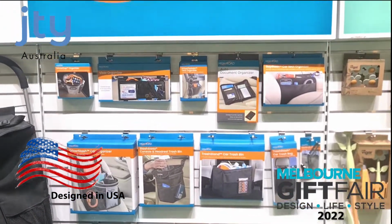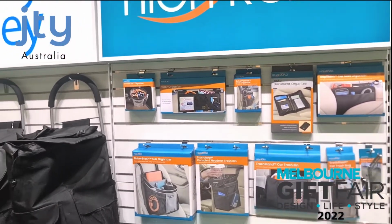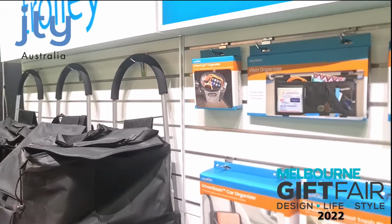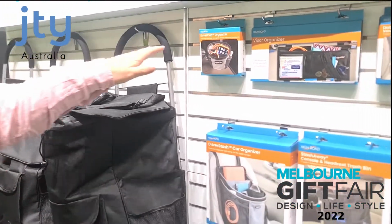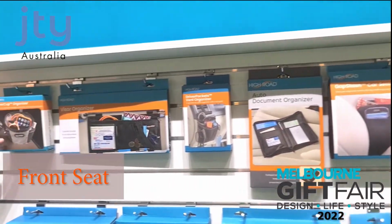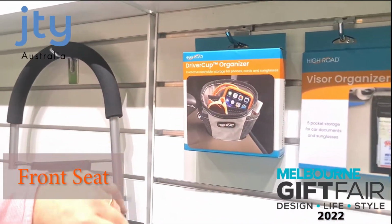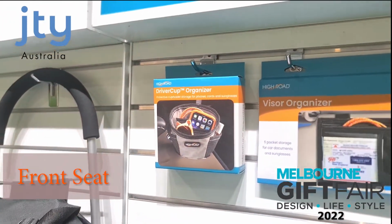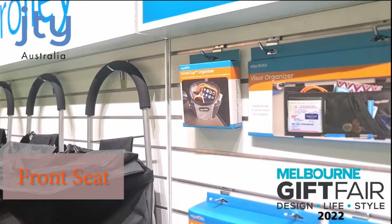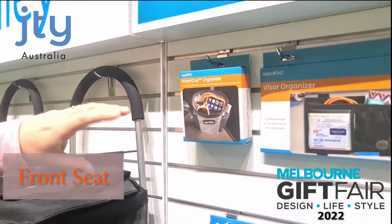And they utilise every conceivable space to hang, to place a car organisation solution. So we've broken the display into front seat, back seat, kids and animals. So the top along here is our front seat options. This is the driver cup, which is a great little invention, which basically goes in the cup holder. So instead of using it for holding a cup, you actually can use that to accessorize and have a piece that can make that cup holder far more functional. You can store phones and sunglasses and cables and all kinds of things within easy reach.